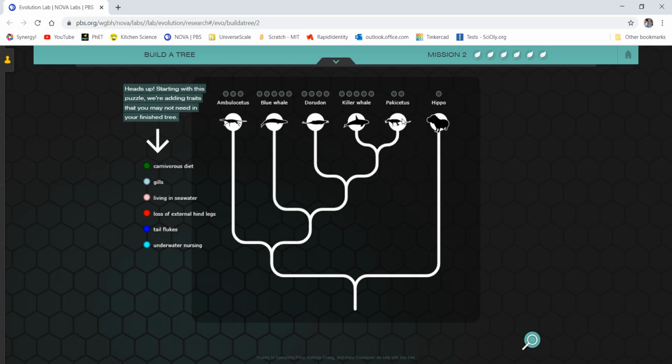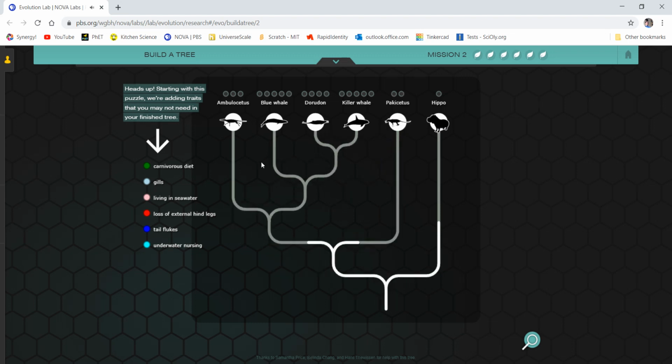Now, just looking at the picture, this one seems to be walking, this one seems to be walking, so they're going to be fairly closely related. So I need this one less related to all of them and a little closer down the branch to the hippo. Alright, so now I got kind of a general idea. Let's start reading on these guys.